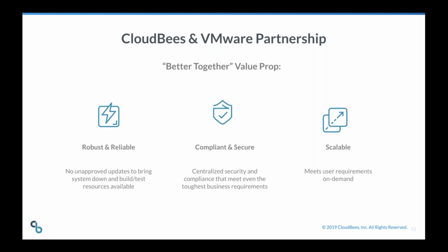Because we're using VMware, it obviously can scale to production levels if needed, because this is an enterprise grade platform. And because it integrates so well with an existing VMware installation, you're able to take advantage of the energy and quality of your existing VMware footprint. We're also able to be compliant and secure in a way that isn't possible without this combination.